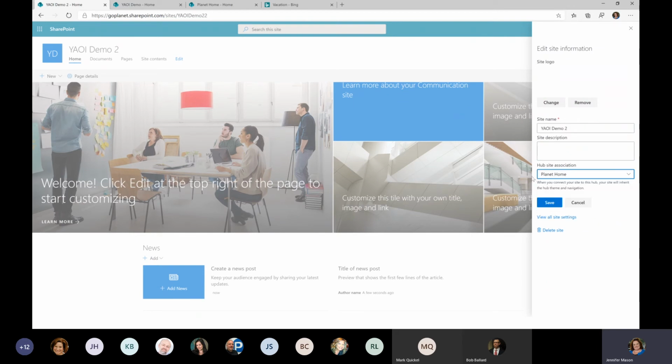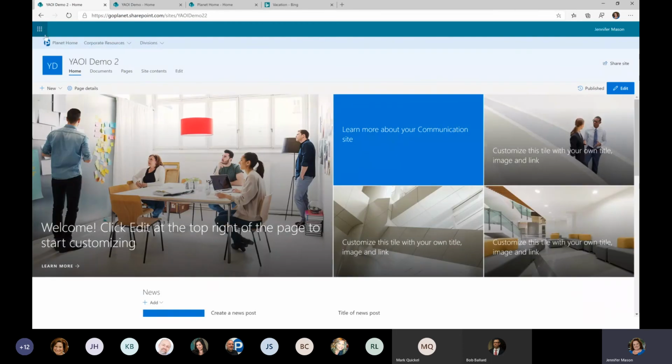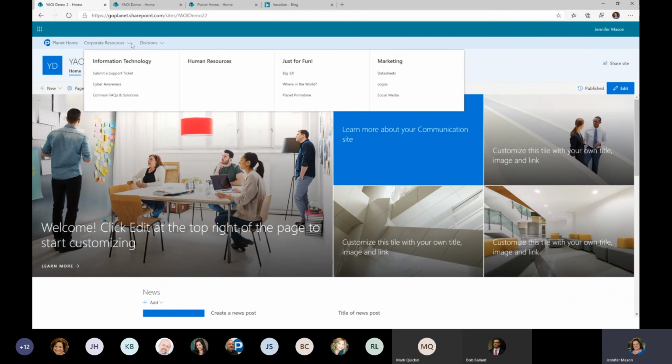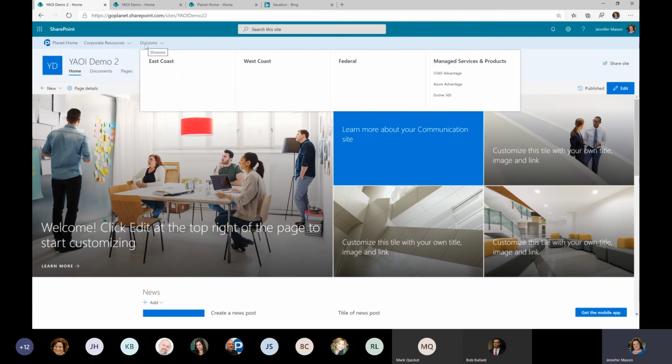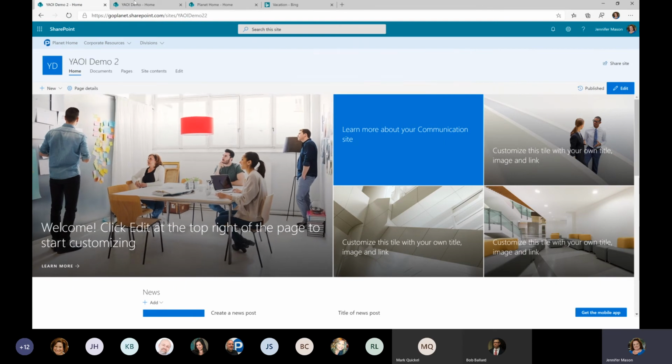So if I come up here and click Planet Home and say save, I just have to save it here. We'll give it one second. And now what we see on the site is I'm connected to a hub site. If you notice, it was very light because I went from a teal color to a light blue, but you notice I now have a different theme on my site and I have an extra layer of navigation. So now this navigation is going to come on the site and I could drill down and see all of my navigation in my mega menu that's here. And I see all of my site navigation still that's here once I get off of the mega menu.